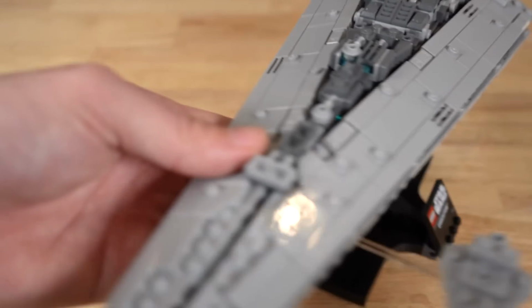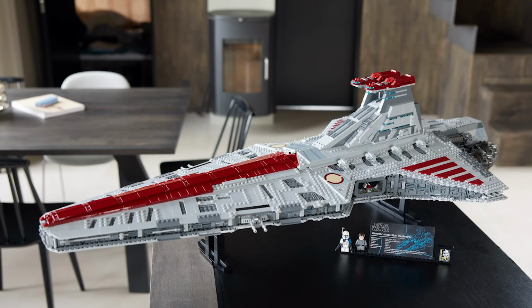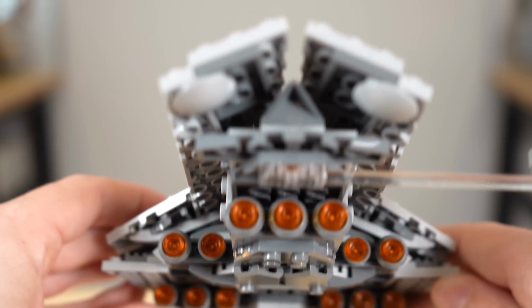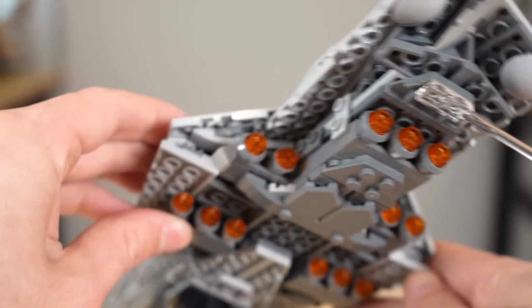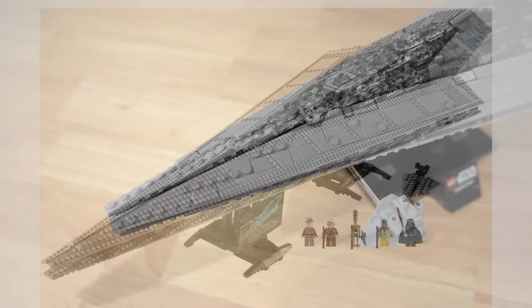Size is a problem for LEGO collectors, and I think offering something that doesn't take up 5 feet on a table, something that can like literally just fit on a shelf or a desk, is such a good option to be able to have for people. So even if LEGO does release a UCS Super Star Destroyer next year or whatever, like having both is great.